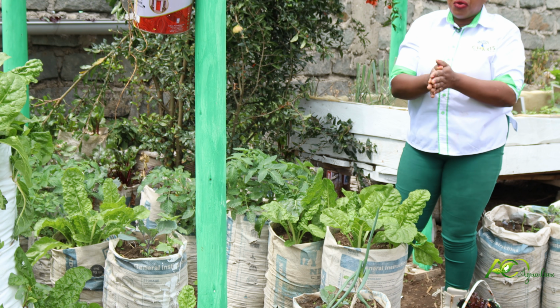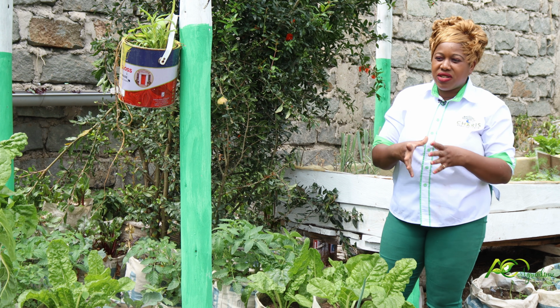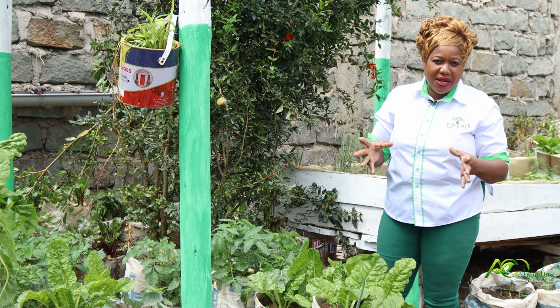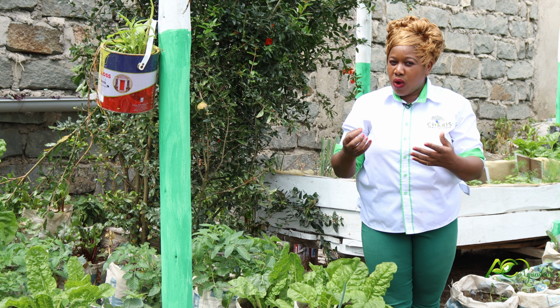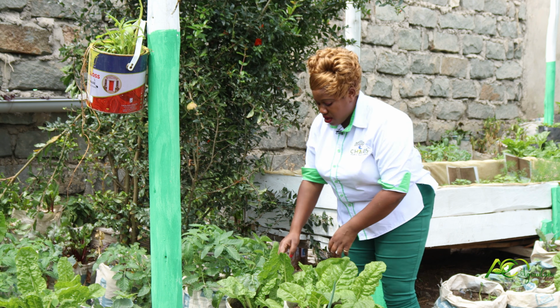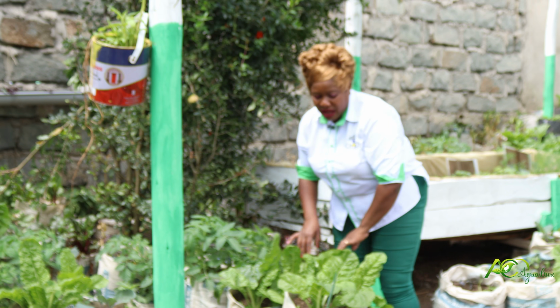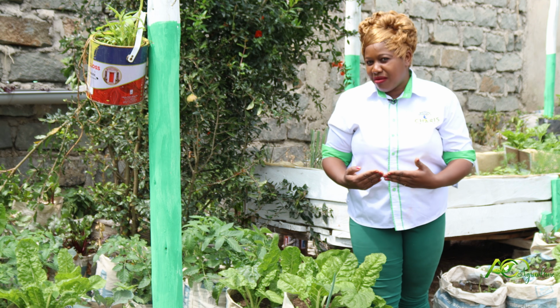So instead of going around asking for the dumping site for where you are going to do the burning of the papers, and remember the smoke is also polluting our environment. Recycle the paper, do the farming inside, and I believe by doing this you are able to sustain yourself for another 9 months.